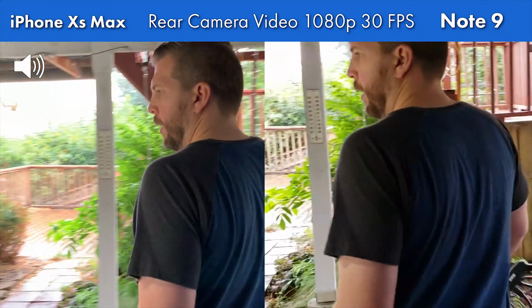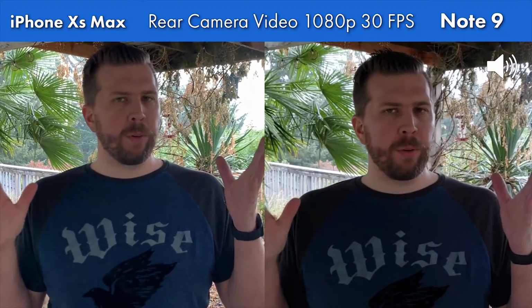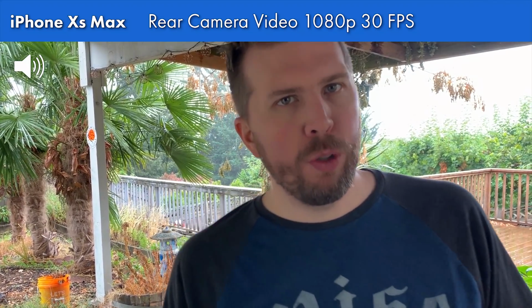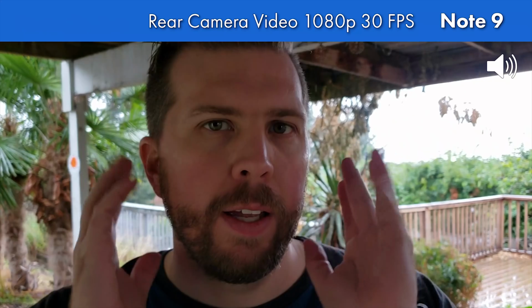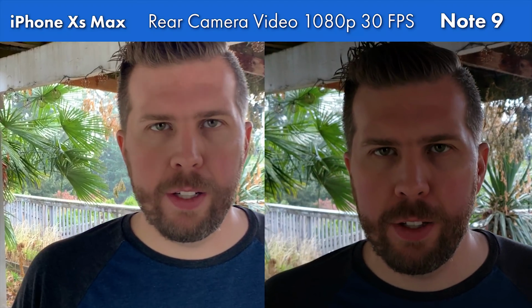Again, we are shooting at 1080p, 30 frames per second. There should be a good bit of dynamic range on the iPhone XS Max in this bright environment. And it'll also be interesting to see how the exposure handles it on each of these devices, because is it doing face detection, is it exposing specifically for my face, or is it doing an overall image exposing? It'll be very interesting to find out.